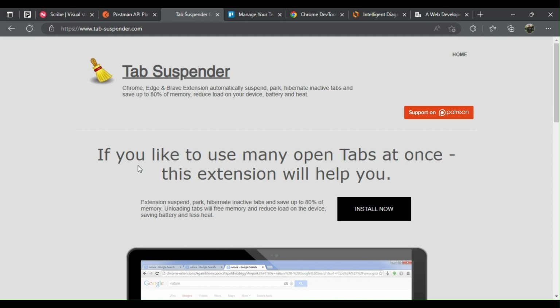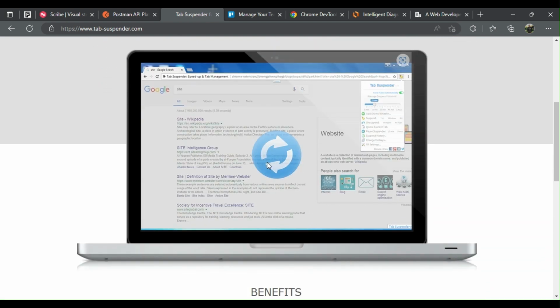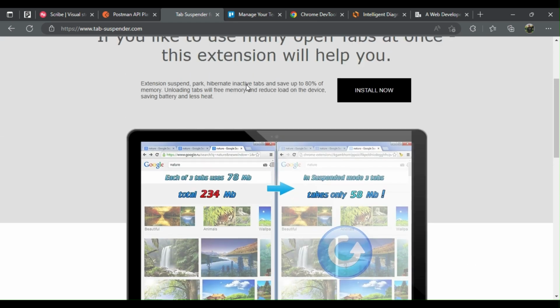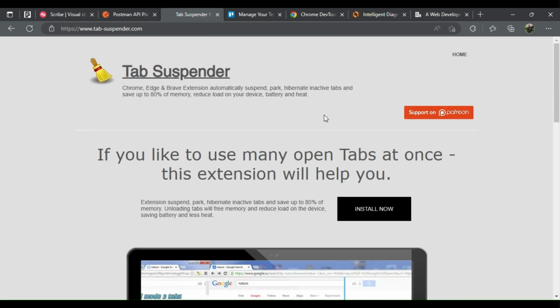3. Tab Suspender. As devs, we sometimes have a lot of tabs open, and it chews up precious memory and CPU. This extension catches inactive tabs, freeing up to 80% memory and device resources.